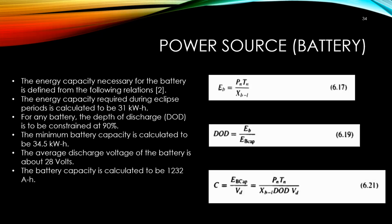And for the battery, all these relationships lead us to calculate what our total battery pack capacity needs to be. Assuming that we're using lithium-ion batteries, with a depth of charge of about 90%, the energy capacity required during the eclipse periods is around 31 kilowatt hours, and we can calculate the minimum battery capacity to be about 34.5 kilowatt hours. Using the standard average battery output voltage of about 28 volts, we can figure out that our required battery capacity is 1,232 amp hours.